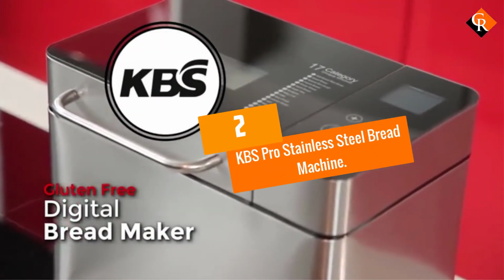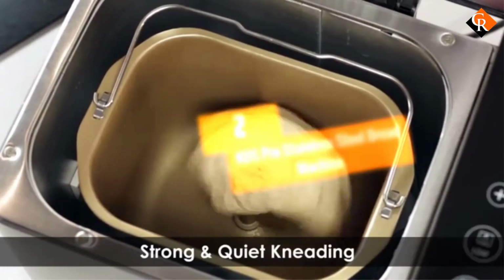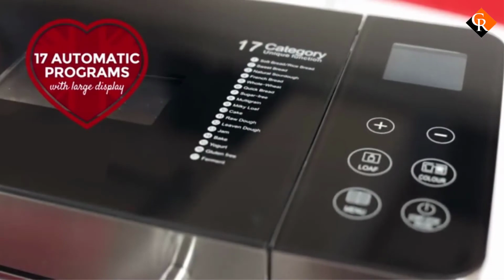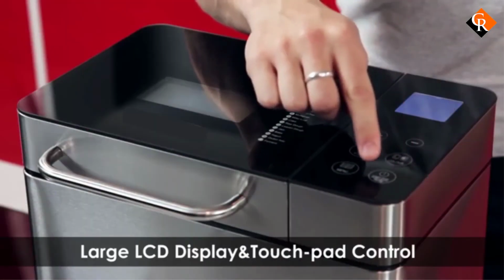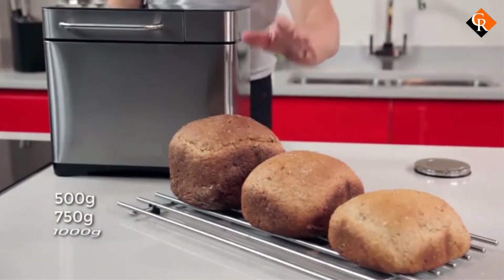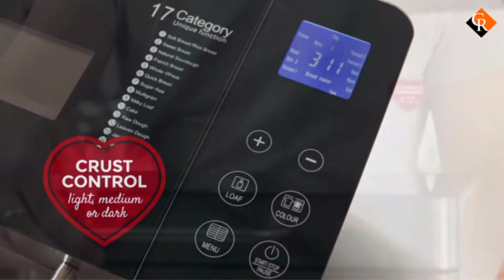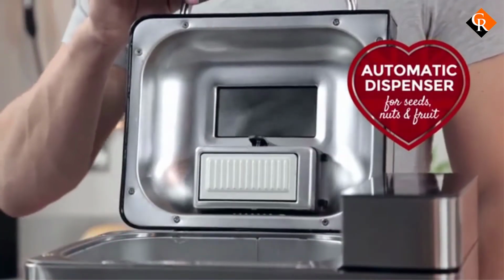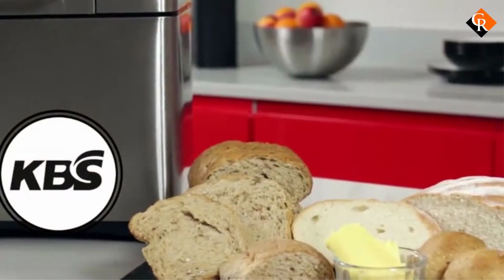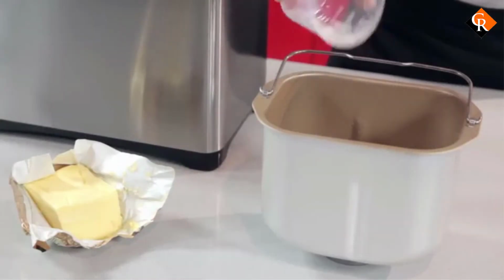At number 2, we have the KBS Pro Stainless Steel Bread Machine. The KBS Pro Stainless Steel Programmable XL Bread Maker is another premium bread machine worth checking out. The unit comes with dozens of smart features that will leave you wowed from the onset. Compared to a panini maker that can just make bread toast, whenever you want to bake French bread or gluten-free bread, this machine comes with 17 customized programs that you can use to bake different types of loaves to satisfy your cravings and nutritional needs.